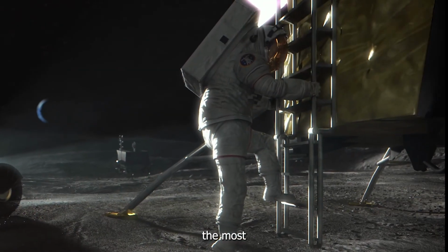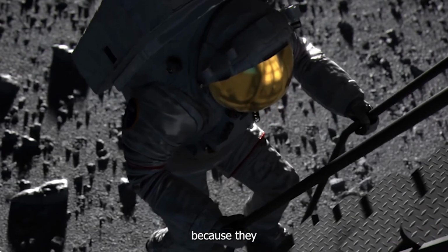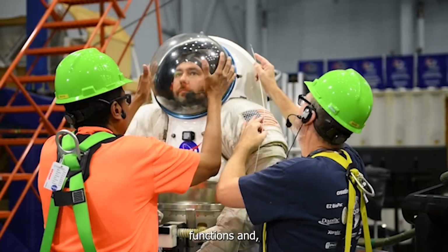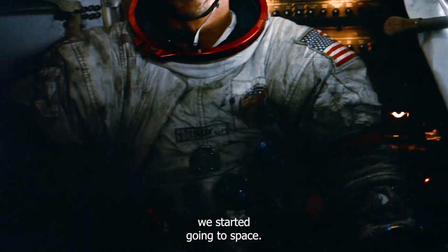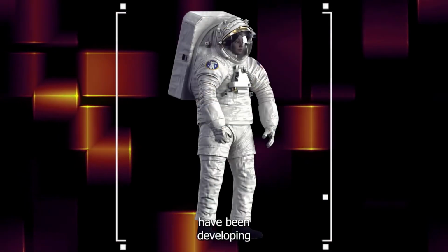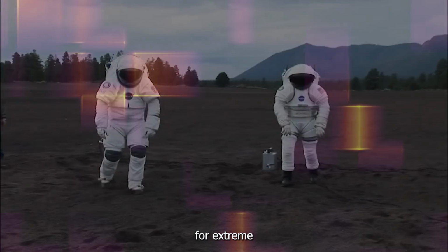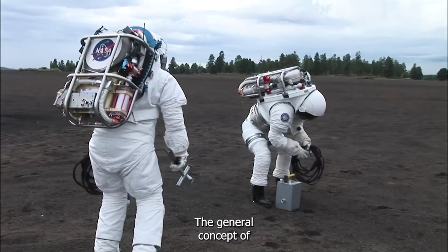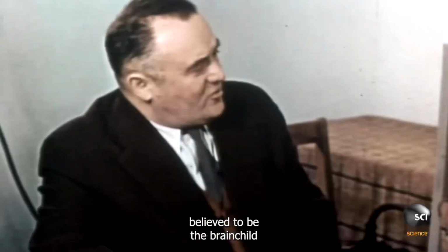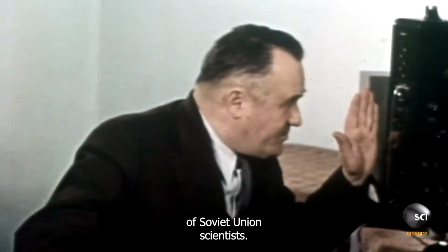Spacesuits are among the most important parts of space travel because they facilitate basic human functions and, of course, a lot of astronaut work. The suits have been around since we started going to space. That said, scientists have been developing full-pressure suits for extreme environmental conditions since the 1930s. The general concept of the spacesuit we know today is believed to be the brainchild of Soviet Union scientists.